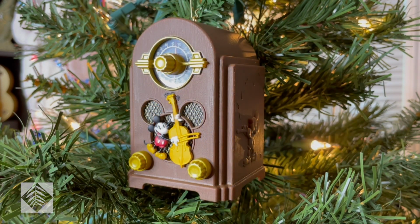The Mickey Mouse radio ornament is a magic ornament, which means it'll play sound, but I won't play the sound here because I don't want to be dinged with any type of copyright infringement. But if you do pick this ornament up, it does come with batteries and a button on the back for you to push, and it plays several sound bites. It's a very, very nicely done ornament.